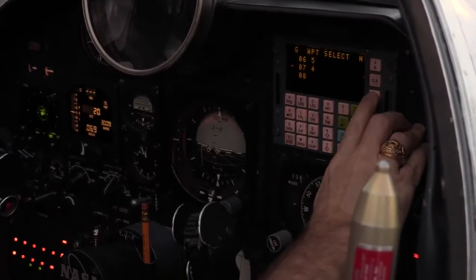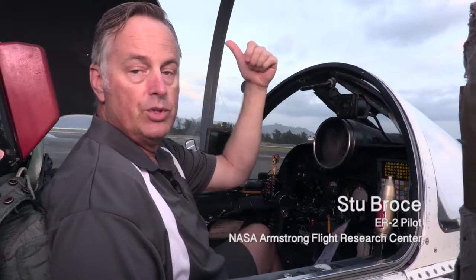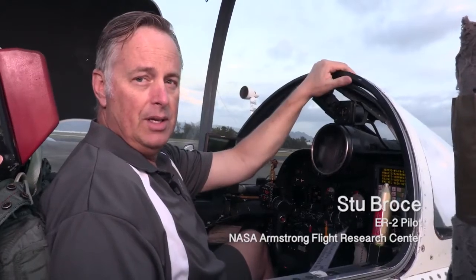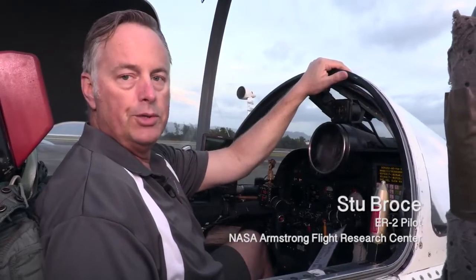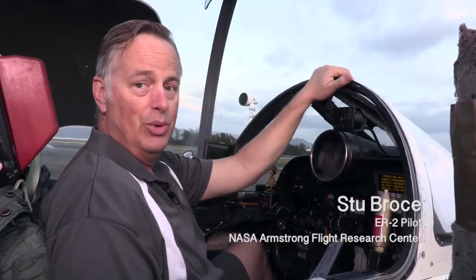The ER2 is a very unique aircraft. We can get a very wide swath with these super high-tech instruments, a lot of which are going to end up on satellites. So we're kind of the last step in development on some of our Earth science satellites, where we actually take it up to extreme altitudes and cold soak it and put it in an extreme environment. Because once we launch them into space, there's no repairing.